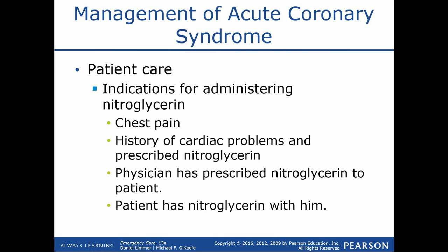If I were to walk up to somebody and hit them in the chest with a baseball bat, would they have chest pain? Of course they would. Would that chest pain possibly be indicative of some type of internal bleeding from that blunt force trauma? Yeah, there's a good chance of it. If I give nitroglycerin to the patient, is it going to make that bleeding a lot worse and drop their blood pressure a lot lower? Absolutely. So obviously, chest pain from trauma would not be appropriate to give nitro. As a matter of fact, that would be a contraindication to give that nitro.